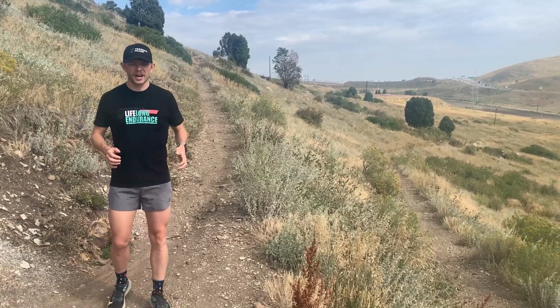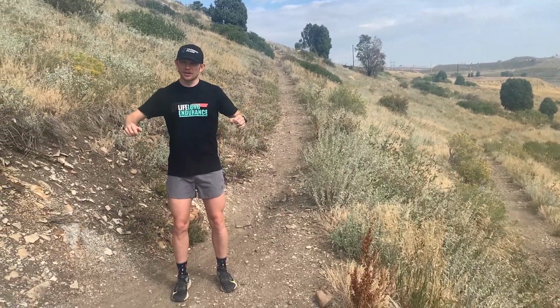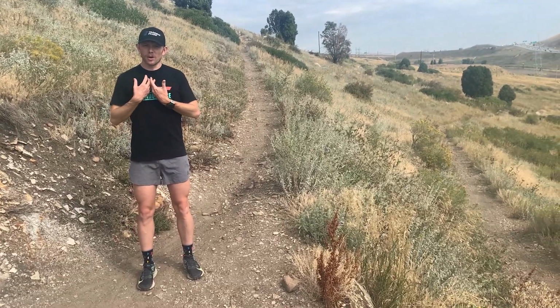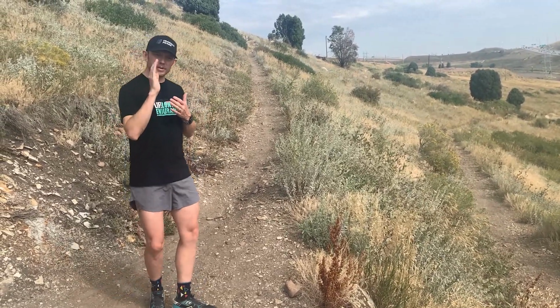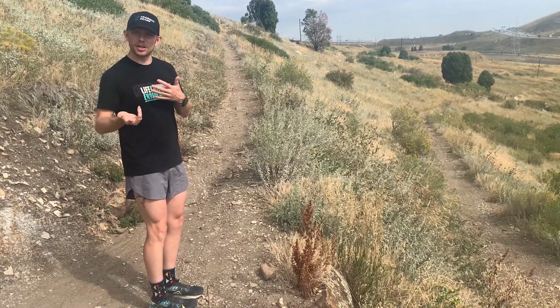inconsistencies with your form. So what I want you guys to remember is that when we're running normally, I tell you to cue as much as possible: keep those elbows in. But when we're running downhill and trying to manage terrain, it's okay if those elbows do come out a little bit. What I want you to think is that your body position forward and backwards can be used a little bit as a brake.